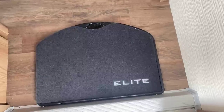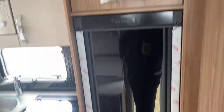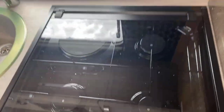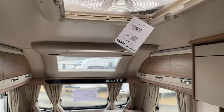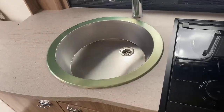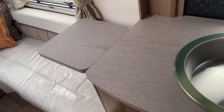Benefiting from the Elite branded doormat as you step in, and one of the great features of this two-berth caravan is this large, tall fridge freezer. You've got a combination oven and grill benefiting from 3 gas hob burners and 1 electric. An Omnivent in the kitchen area to take out some of those cooking smells, but in the hot summer months bring in some of that ambient temperature. You've got an easy usable height microwave just positioned above the kitchen sink, and a stainless steel sink. That green trim is just a peel off trim just protecting the sink. You've got a large kitchen work surface with work surface extension.